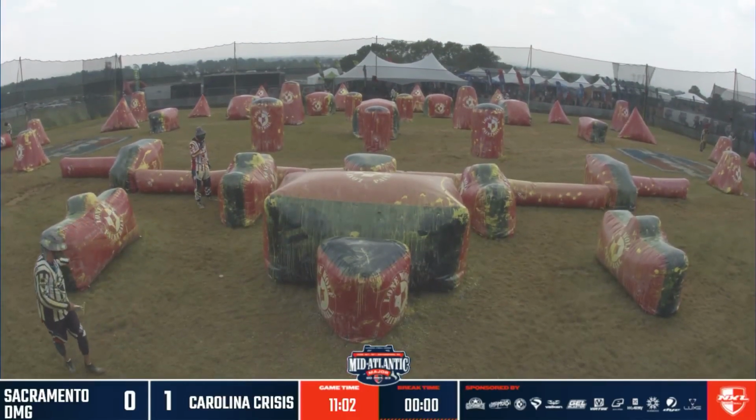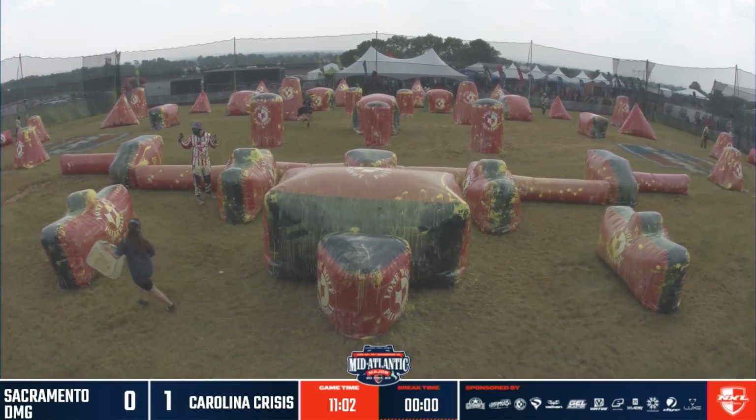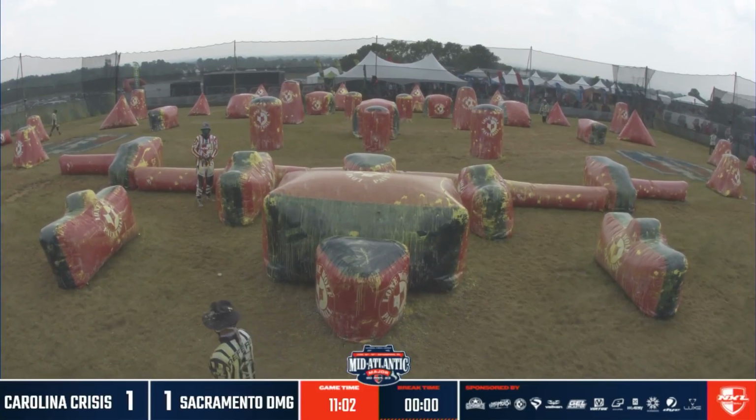For sure. So it looks like DMG's going to tie that one up. There's still 11 minutes on the clock. Plenty of game time left. We've seen a lot of really high-scoring games out on this layout.